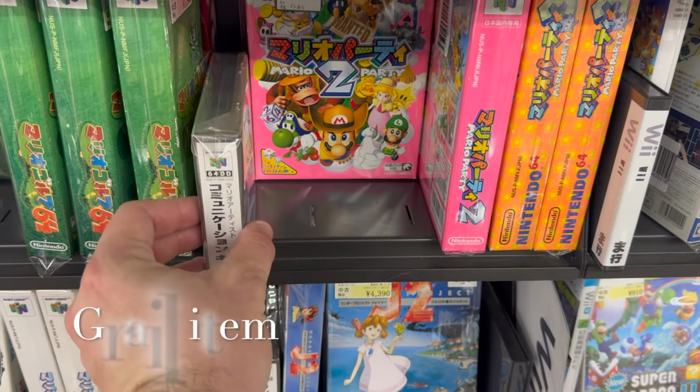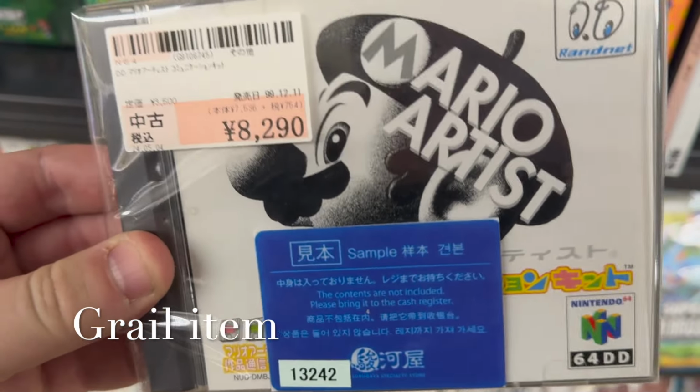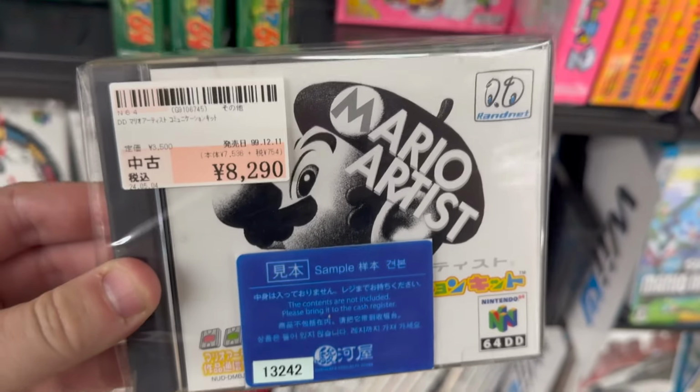Did not think I would just find this. Mario Artist for the 64DD. This will be around $55. I am buying this. Let's freaking go.